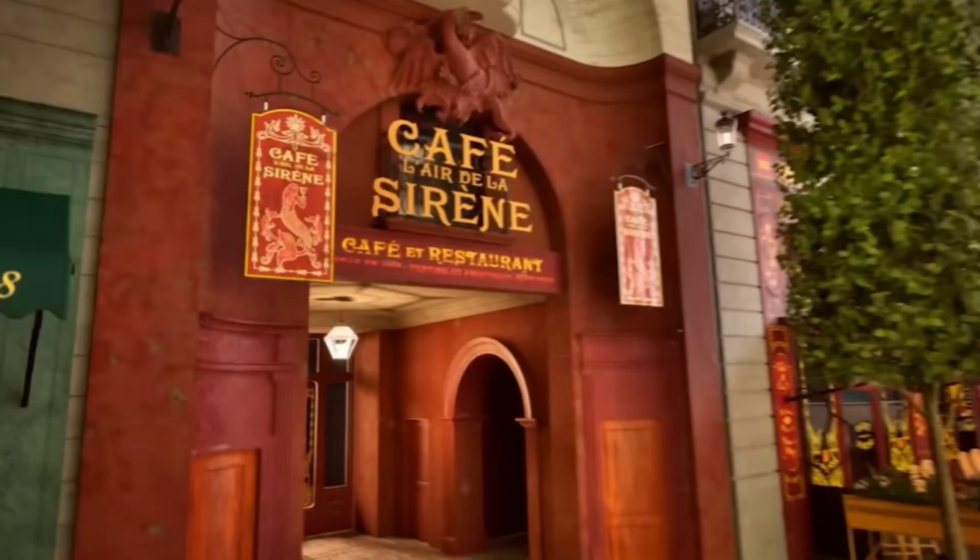But today we're gonna talk about the dining options there, and surprisingly, they actually have a lot of stuff in the Ministry of Magic. Alright guys, so first off, let's actually start with the main place from what it looks like. Kind of like Diagon Alley has Leaky Cauldron, Hogsmeade has Three Broomsticks, and Ministry of Magic has a lead one as well. From what it looks like, it is actually called Cafe L'Air de la Serene.